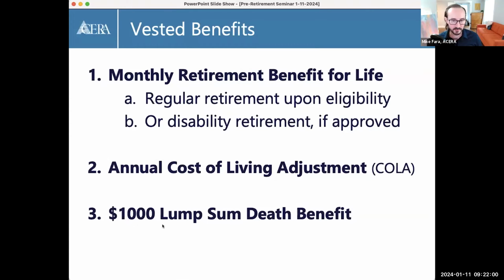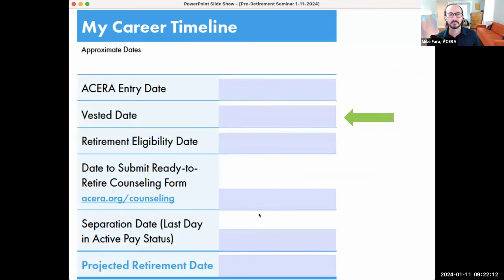Also, a $1,000 lump sum death benefit is considered a vested benefit. Now, there are other death benefits associated with the 5 different retirement options, which I'll tell you about in the second half of the presentation as well. But this is a basic $1,000 lump sum death benefit that is considered vested. Okay, so at this point, if you want to write down your vested date, you can. It's not super important, especially if you know that you're well past 5 years. But all you would do is take your entry date, add 5 years, and put in the vested date.